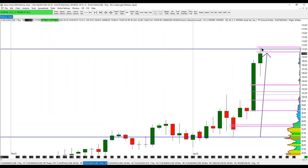Why? Because I see market makers levels. Do you see those magenta lines? These were market makers levels. Just to let you know that what I'm talking about is not something I'm pulling out of my pocket. It's something that is happening every day. We see it happening every day. So now let's continue with the presentation. Fair enough?